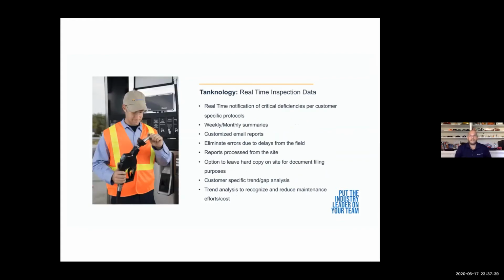So our data is in real time. As I mentioned earlier, our inspectors are equipped with electronic devices, usually tablets. So they're able to send us the data in real time from the field, and therefore we're able to provide our customers with real-time data as well. We send our customers either weekly or monthly summaries of any deficiencies that we find, customized reports. We're able to eliminate errors due to delays from the field because it is in real time.